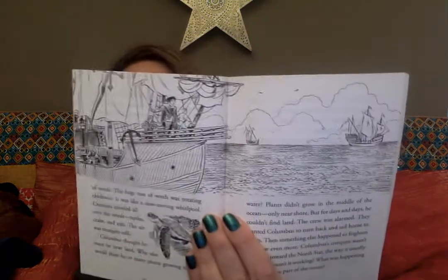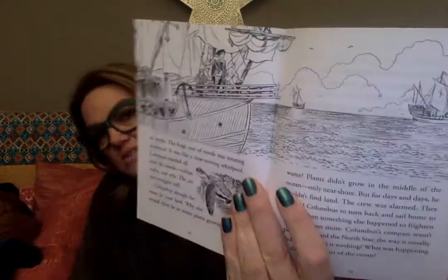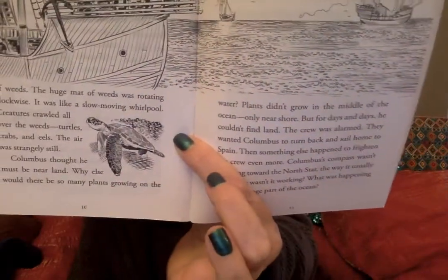So this is an artist's illustration of Christopher Columbus. And do you see the turtle? There's a sea turtle.